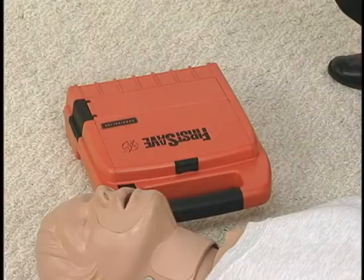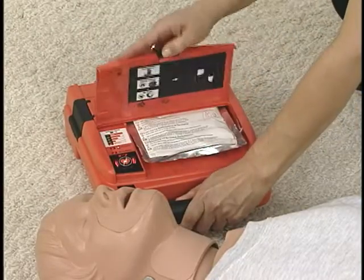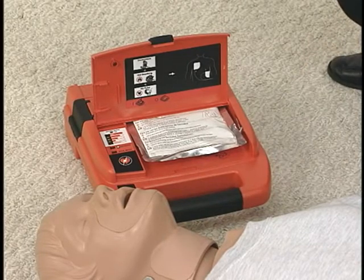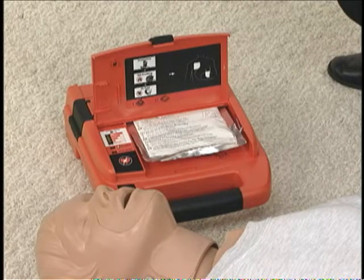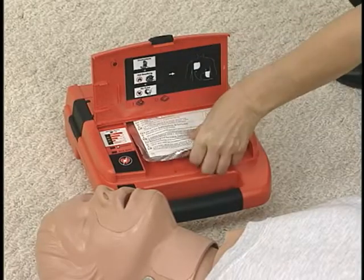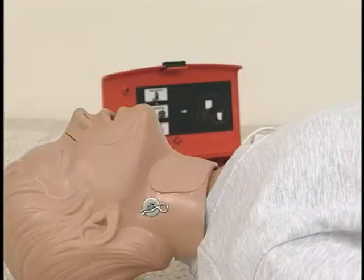Use of an AED is similar for one rescuer or 2 rescuer CPR. After getting the AED, place the unit near the victim's left ear if possible. This is usually the best position for its use. First, turn on the power to the AED. Some units turn on automatically when opened.